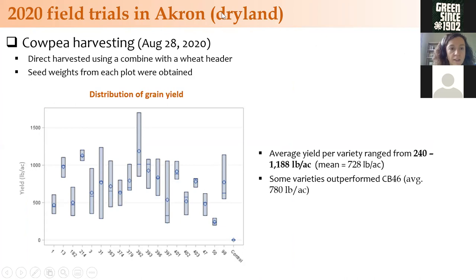So this figure here shows the distribution of grain yield for each variety. On the x-axis you have each of the cowpea varieties. Here the control is basically fallow with zero yield. The y-axis is the yield in pounds per acre. Each of these bars is the data from one of the replicas. You have the minimum, the maximum yield, the median, and this diamond here is the average, okay?